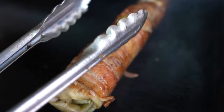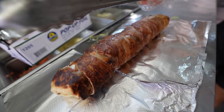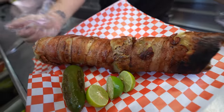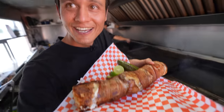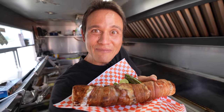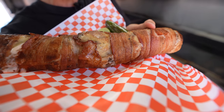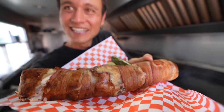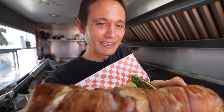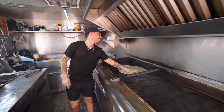Okay, I think this one's ready. Oh, man, it is huge. It literally is a foot long, and it's literally held together by the bacon. It's exploding and bulging with cheese and melted ingredients, and the bacon is wrapped like ribs, holding it together.